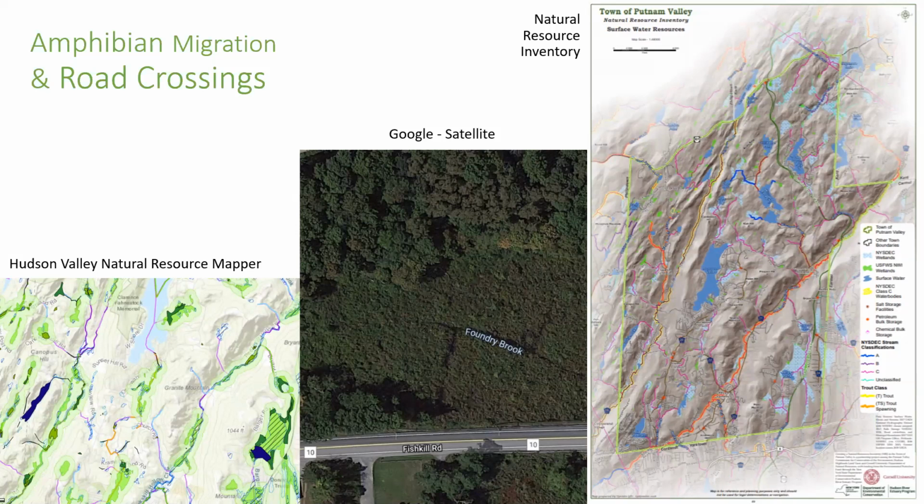On the left is the Hudson Valley Natural Resource Mapper with a bunch of layers that I added on there of streams and wetland complexes. So that is a great free resource online. We will share the link to that. On the right, you can see a natural resource inventory that was done by Putnam Valley. And that took all of this information and put it specifically in their municipality with some good landmarks. So it's an incredible resource. And if your town has one, please do look it up. If it doesn't, maybe it'd be a good time to make one.